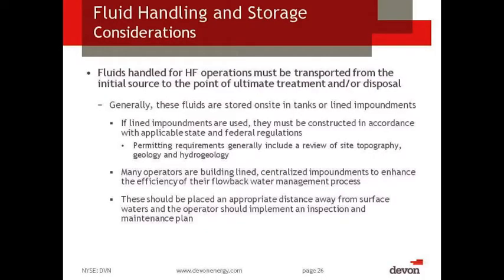So for fluid handling and storage considerations, fluids handled for HF operations must be transported, as I mentioned, from that initial source of acquisition all the way to the use and following to the disposal. This is quite a costly ordeal. So generally these fluids are stored on site in tanks or lined impoundments. And if lined impoundments are used, they must be constructed in accordance with applicable state and federal requirements. And for these permitting requirements, generally we must review the site topography, geology, and hydrogeology.